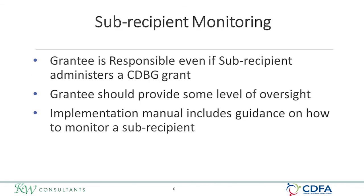Moving on to briefly highlight sub-recipient monitoring, grantees need to understand that they are responsible for project performance and compliance, even if sub-recipients administer a CDBG grant. Consequently, grantees should provide some level of oversight. Given the number of changes occurring with CDFA's updated implementation manual, CDFA will provide some flexibility in imposing this requirement during the transition in order to institute the many other changes.